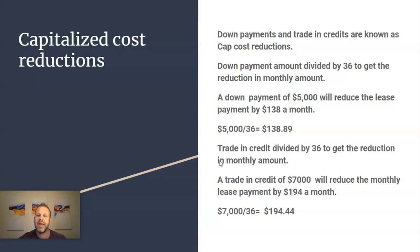So if you have a down payment amount, you divide that by 36 to get the reduction in the monthly payment. So for example, you have the ability to make a down payment of, let's say, $5,000. Well, that will reduce the lease payment by $138 a month. So $5,000 divided by 36 months on the contract means you're going to break that down payment up and save yourself $138.89 per month.